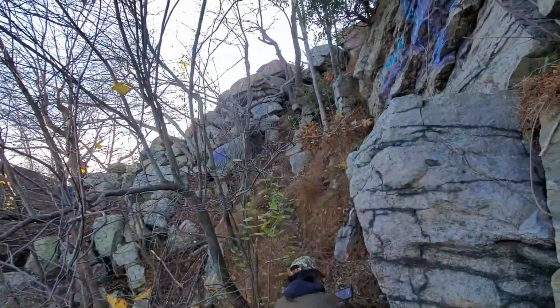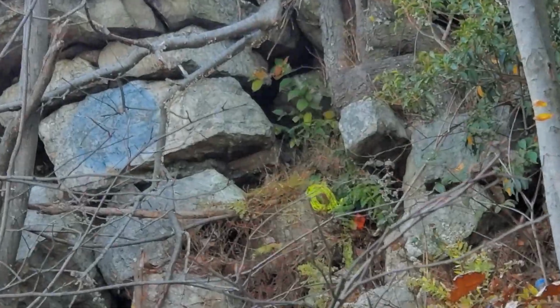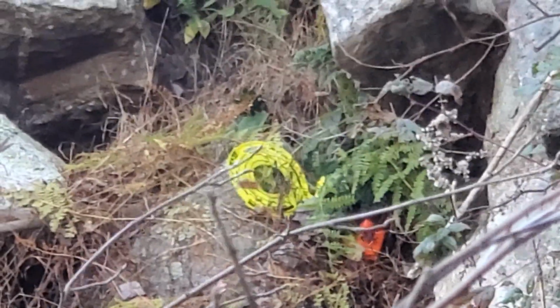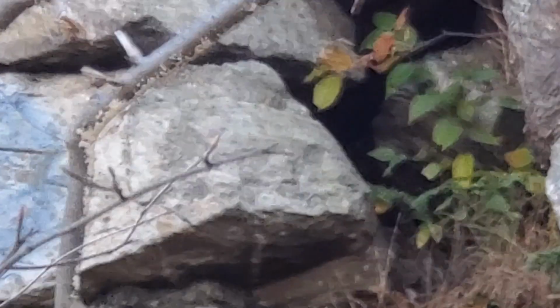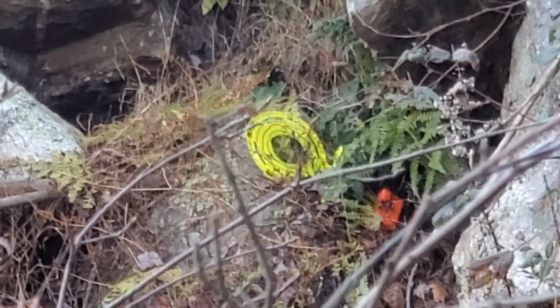What is that? Is that a frisbee? That round yellow thing right up there. I don't know what that is. Yeah, it is. Huh.